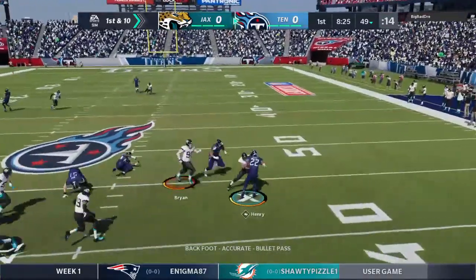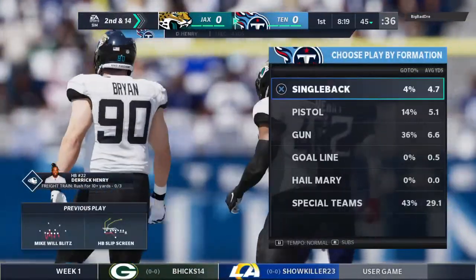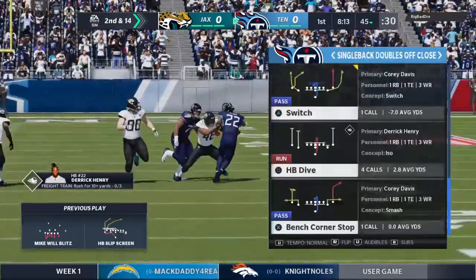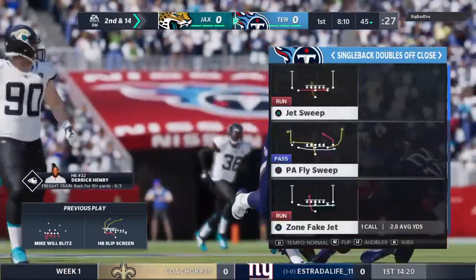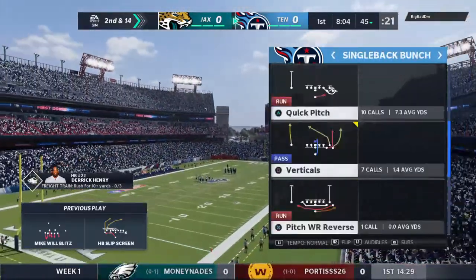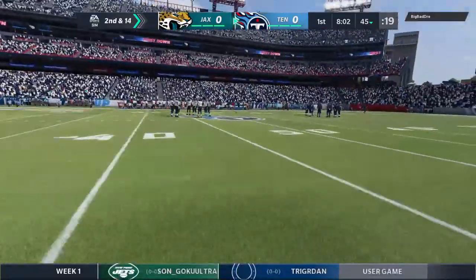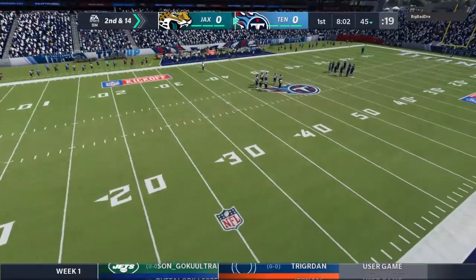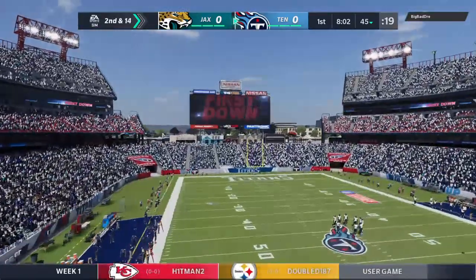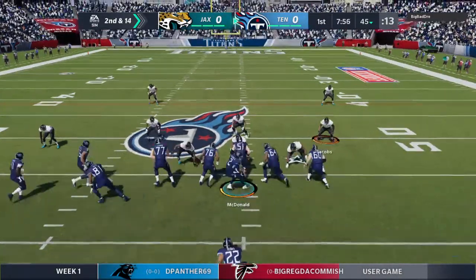McDonald. They set up the screen for Henry. And he'll lose yardage on the play back at the 45-yard line. Not what they had in mind there. That's going to go as a loss of 4. So they had the big loss on that first down pass play and are facing a 2nd and long.